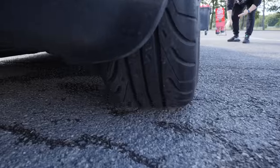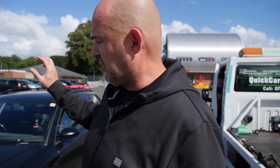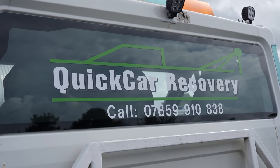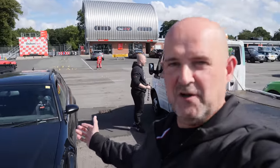So the difference in good tyres and bad tyres, I reckon can be as much as 5 seconds, because this car should get round the track much quicker than the other one, just because of the weight. I've never heard such bollocks in all my life. These are semi-slicks, mate. He's still moaning about the flat spot on the tyre.